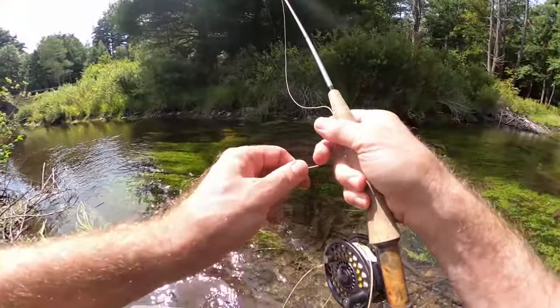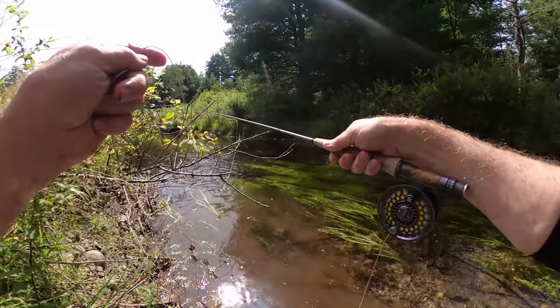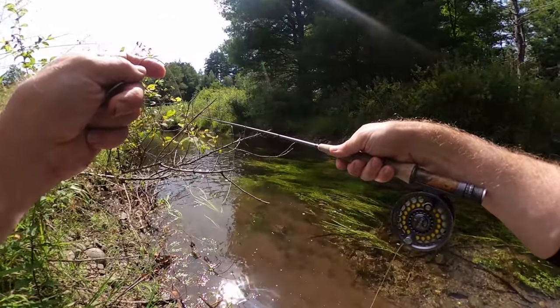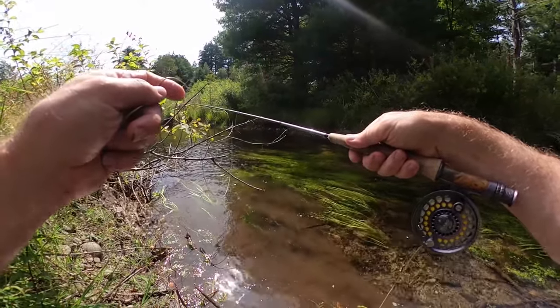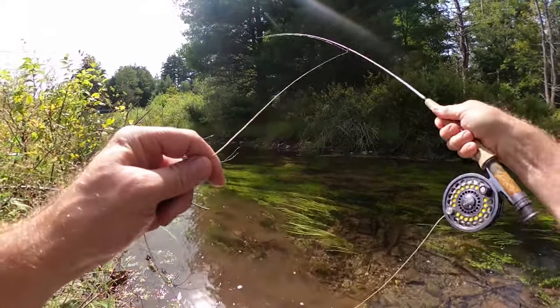Oh, they're still there. They're still hitting it. Wow. 3 for 3 in this hole. That was a smaller one there. But how fun. Oh, he came up again. One of them did. There's a bunch of fish here.